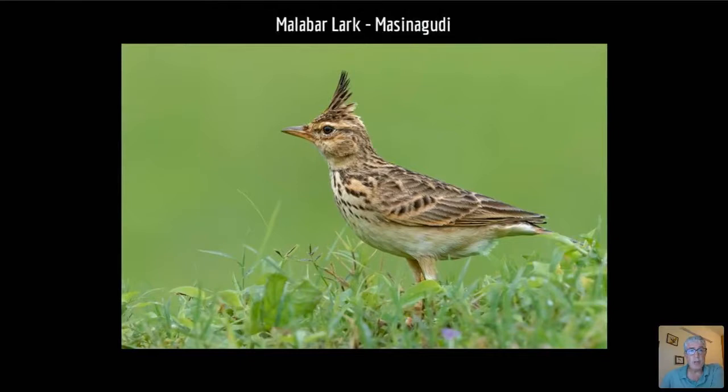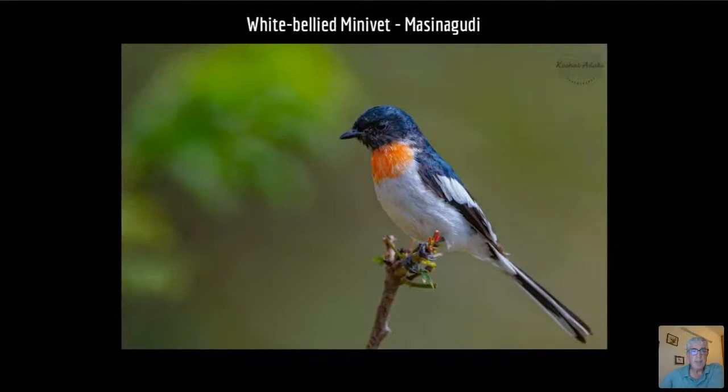So Masinagudi is also quite a dry, scrubby area. So it's a good place to pick up some birds that you don't tend to find elsewhere when you get into more of the forest areas of the Western Ghats and when you get into the higher altitude areas. So Malabar lark, very much like crested lark in the north, can be found around Masinagudi. Also places to find things like Jerdon's bush lark, which is actually quite common in South India, but again is in the drier areas. And white-bellied minivet is a star of this area. Bird of lowland thorn scrub, quite reliably found around Masinagudi, but very difficult to find elsewhere in South India.